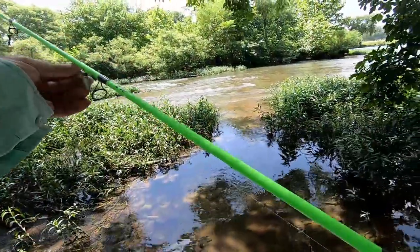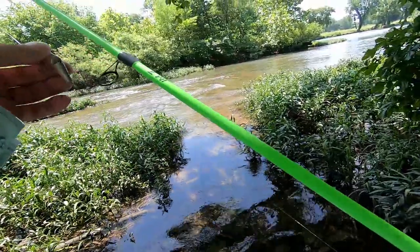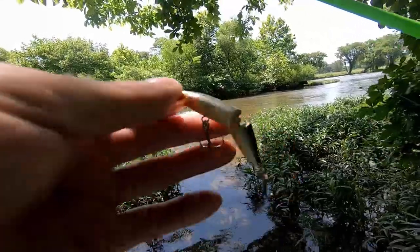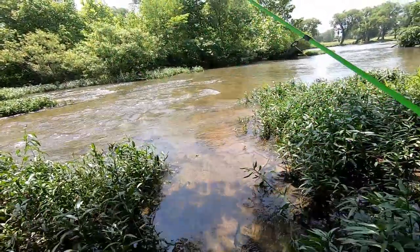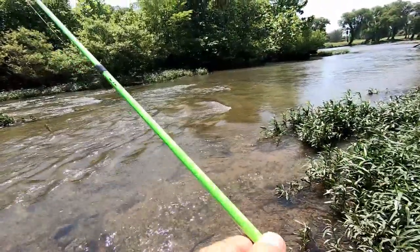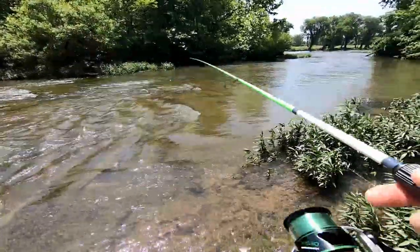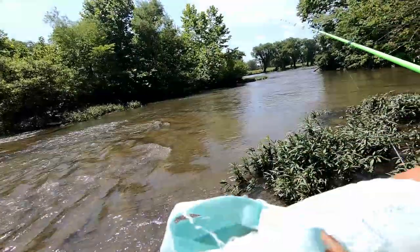Wow. Okay. I have on a little floating jointed minnow. Real shallow water here, which is what I expected. Oh, it feels good. It's cold and clear. That cast was pretty good.